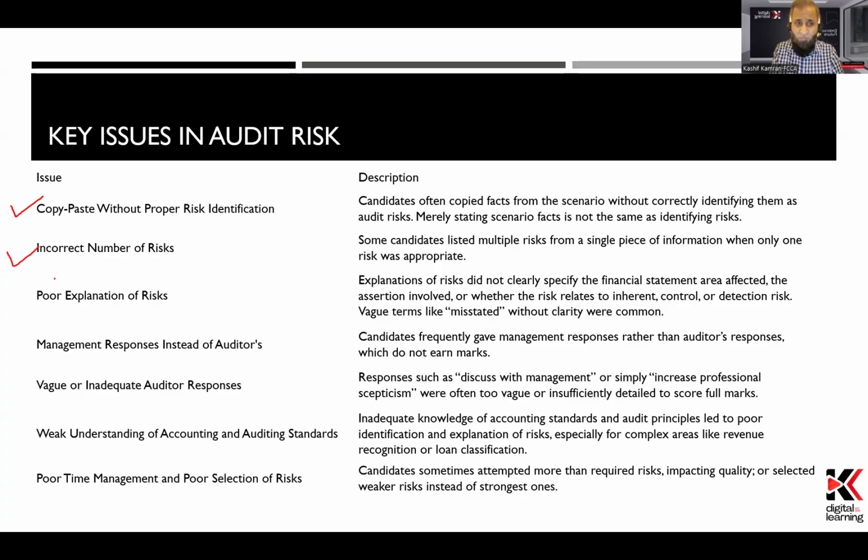Poor explanation of risk. Definitely that's a big problem, right? When you are explaining the risk, this is very, very important. Look at this sentence here. I'm reading this sentence: poor explanation of risk. To me, this is the biggest problem. Explanations of risk did not clearly specify the financial statement area affected. I have told this hundreds of times to my students that when you're writing, the risk cannot be without the impact.